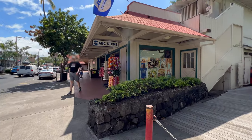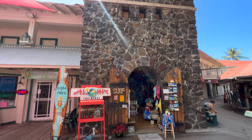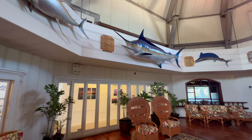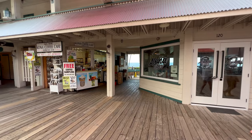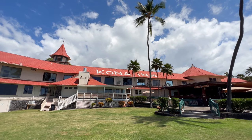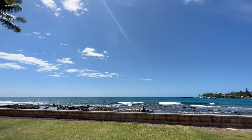We make our way along Ali'i Drive to Kona Inn Shopping Village. This historic open-air mall features boutiques, galleries, and shops. Kona Inn Restaurant offers great food and an impressive display of world record catches. Let's go check out the backyard of Kona Inn Shopping Village. This is a great place to relax. It's also one of the best areas in Kona to watch the sunset.